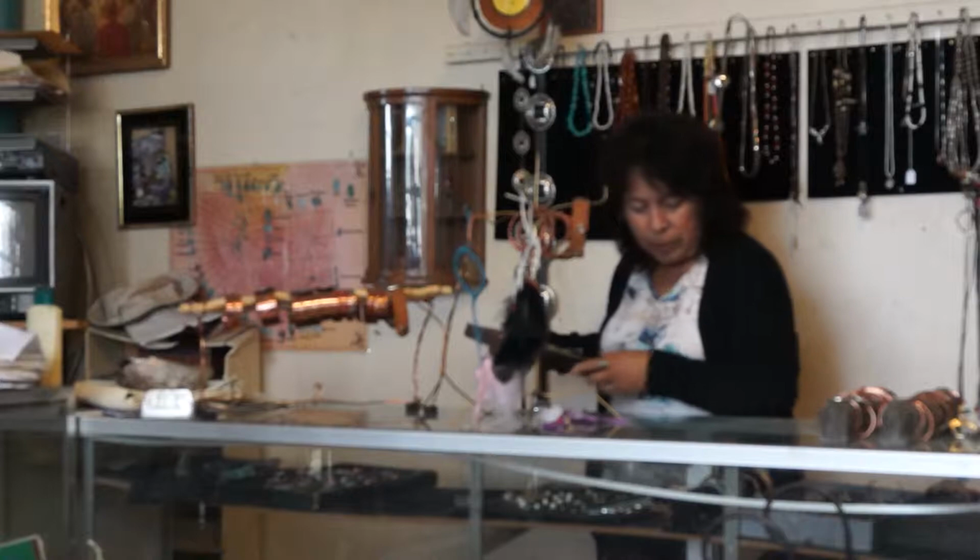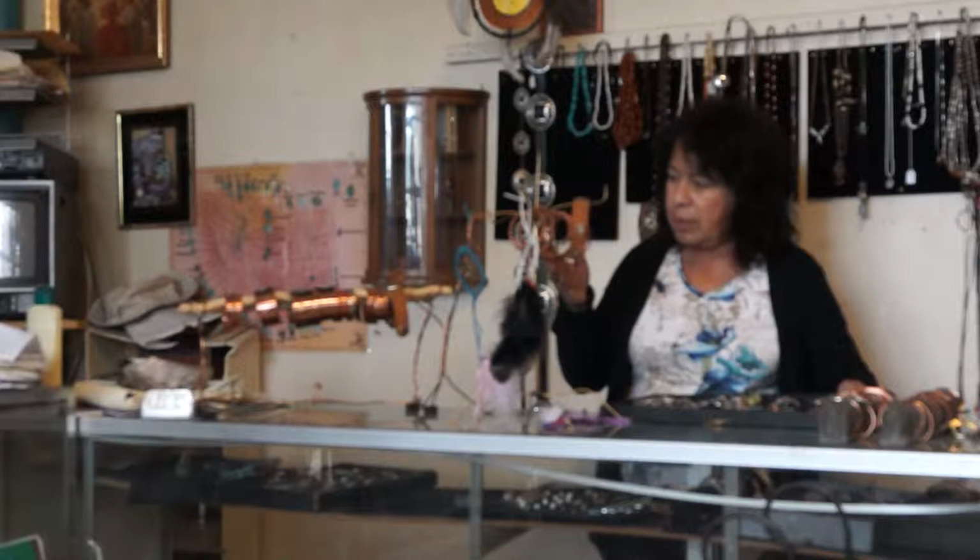Here's some more rings. These are bracelets.